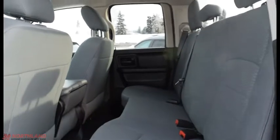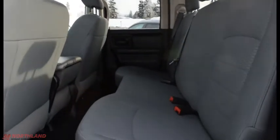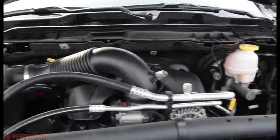Open this guy up. On the door here you got your handle, control over your windows, and a handle here. Looks fantastic back here as well. Very spacious and the same material as the front. You can fold these guys up and you got some storage right underneath there, as well as you got your cup holders just over there. There's our 5.7-liter V8 Hemi.